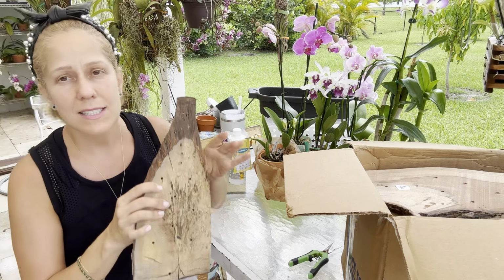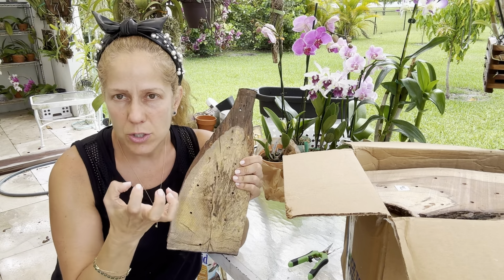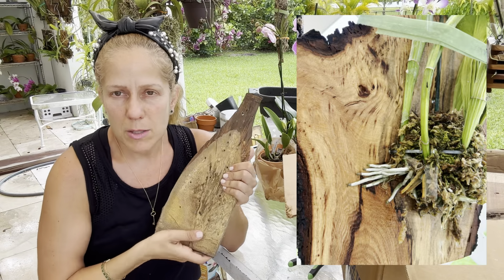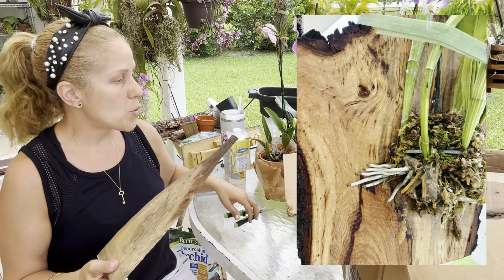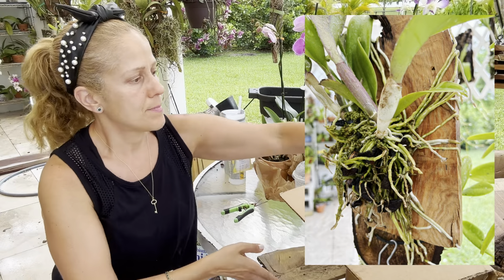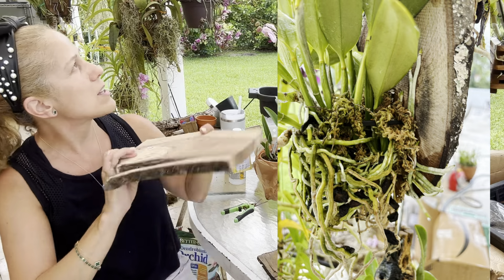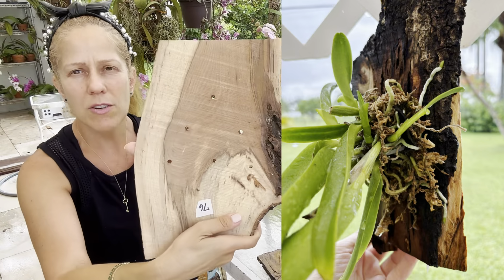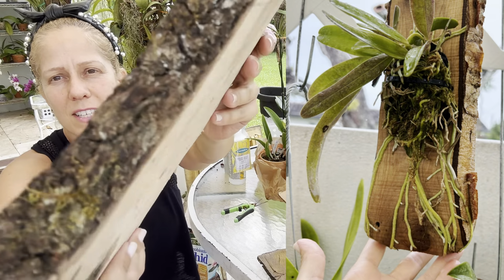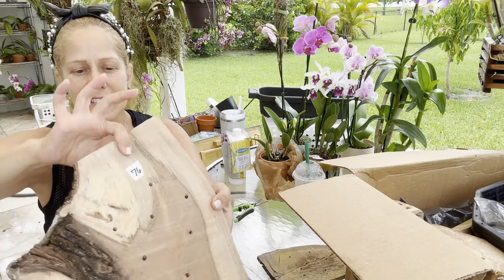Every plant that I put on one of Ken's mounts takes to it and just shows me that it loves to be on the mount. So if you haven't tried mounting, give it a try. I promise you, you're not gonna regret how it looks. Wow, that looks similar to that one. Look how nice that looks for any orchid. Look at the side of it. I love the way it looks.